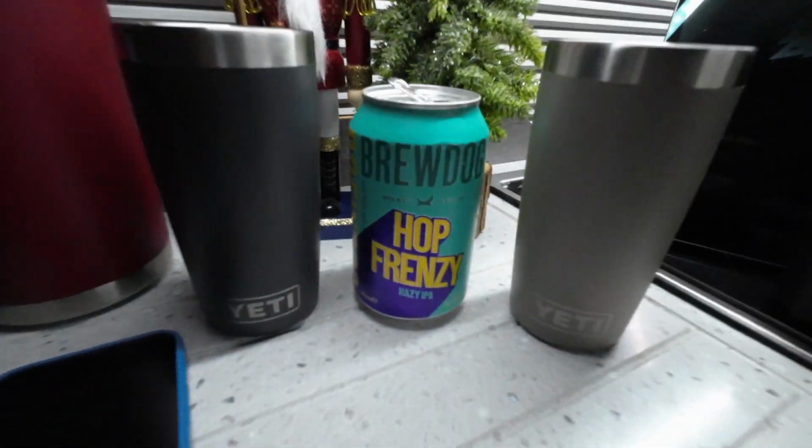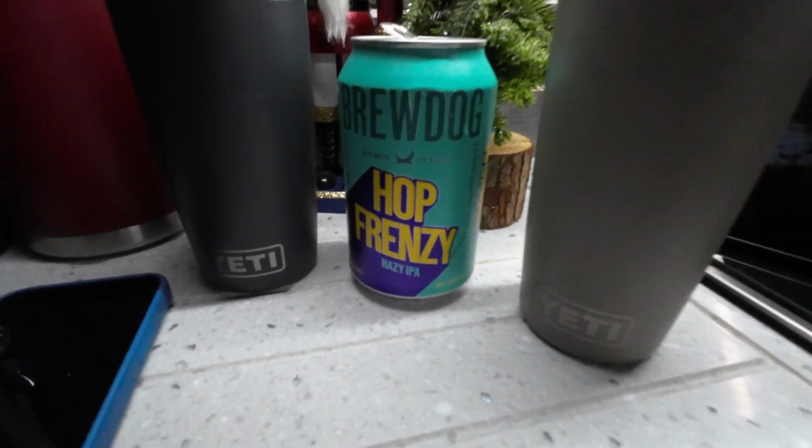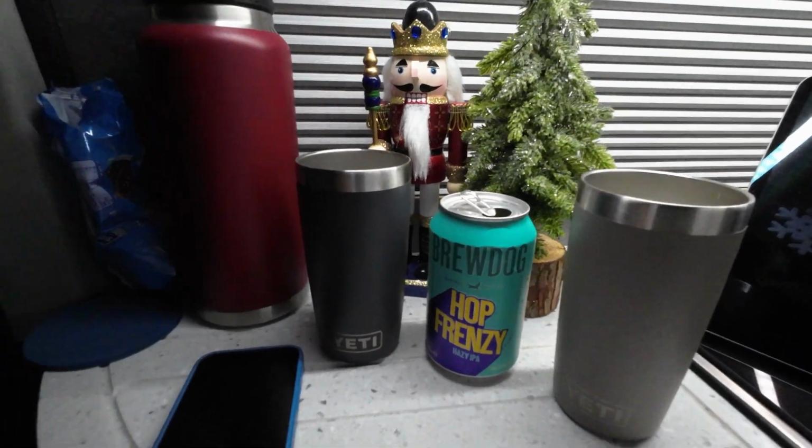So we're just back from there and we've just opened the Hop Frenzy from this morning. So we're going to see what that tastes like. Don't know if you can remember. It says it's a hazy IPA and it's a 5.8. So let's see what this is like. Yeah, this is the one out of the advent calendar. Yeah. Thank you. Cheers. Cheers.